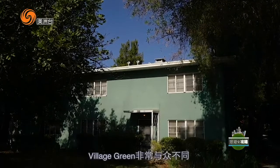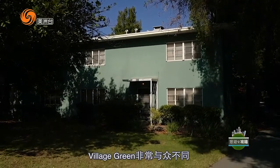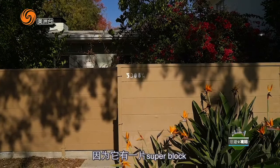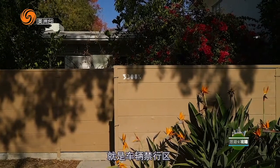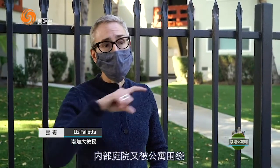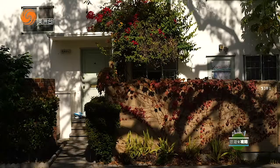But what the Village Green did that is not replicated here is they had what is called a super block with no through streets. So instead of through streets, you have garage courtyards that face out to the street, and internal garden courtyards that face out to the Village Green, which is the internal green space.